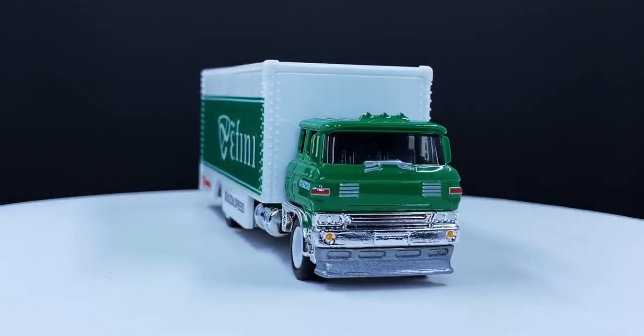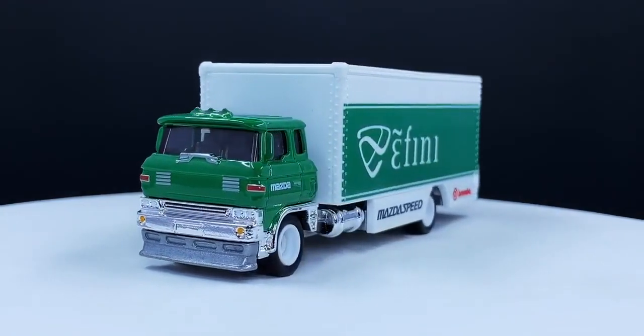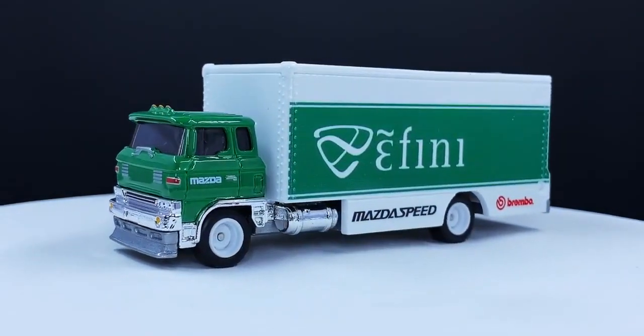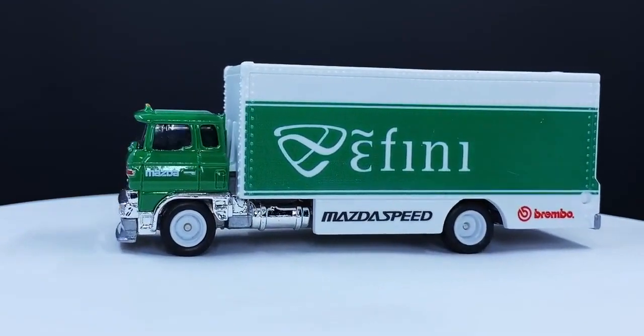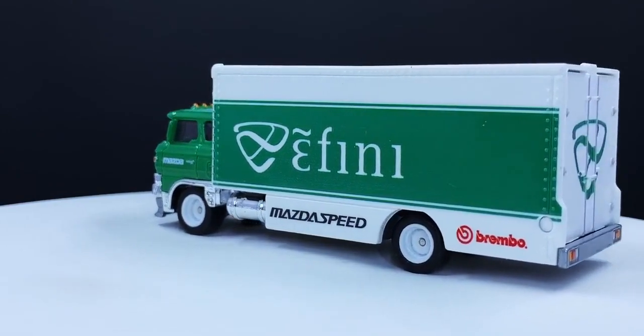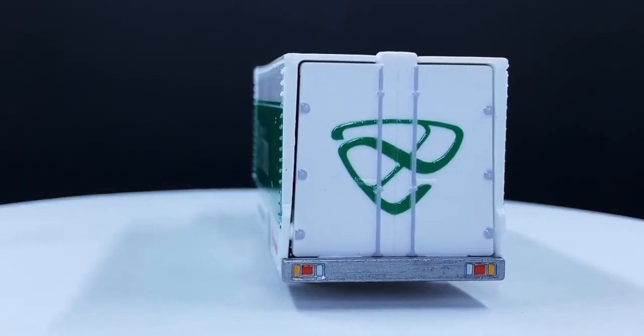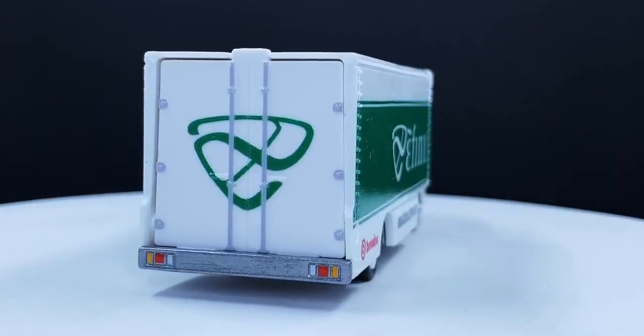Logo on the side, Mazda Speed and Brembo, which is cool to see on the box. And then you've got the Mazda logo on the front cab. Like I said, Hino style truck for sure. Definitely inspired by that. White rims. Metal base, plastic box, right? And then you can open it and put the car in there if you want to. I'm not going to do that.